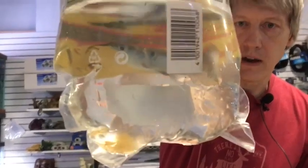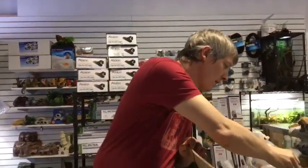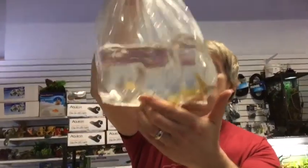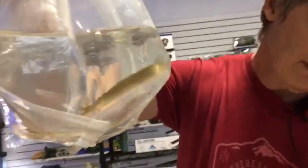A nice size baby arowana. Maybe an extra half inch or three-quarters of an inch on this guy from what we normally get. Nice looking baby monster there. Remember, you're going to need a very big tank if you take those on. This one lost its tag, but I think this is it. Yep, that's it.